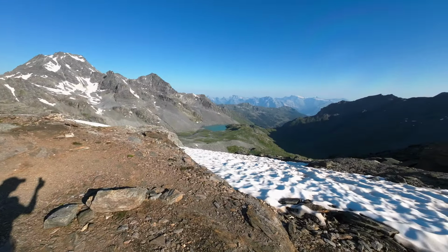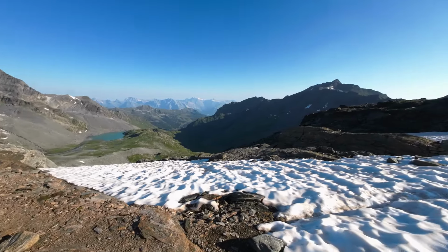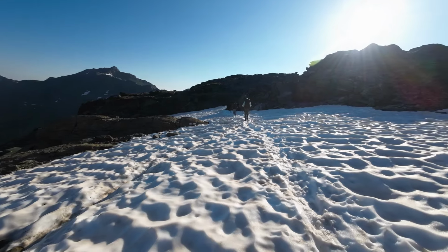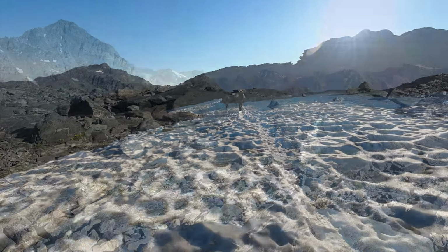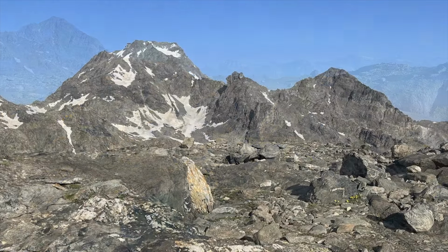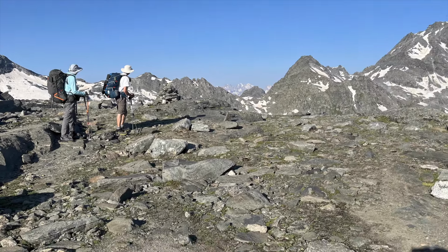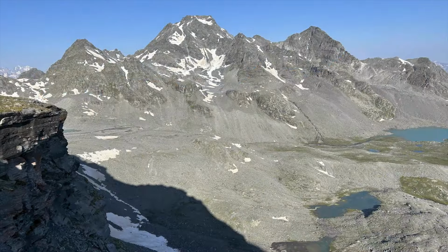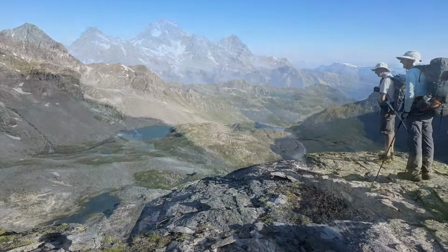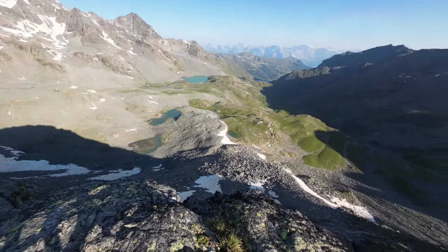Looking all the way down to the Lac de Désert. Our route onwards. Like that. Face your legs.